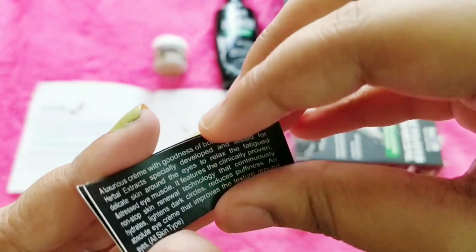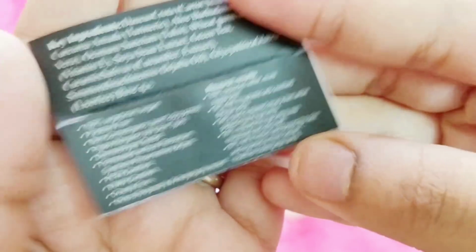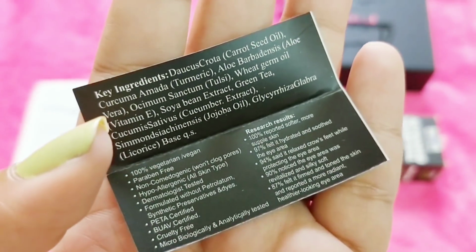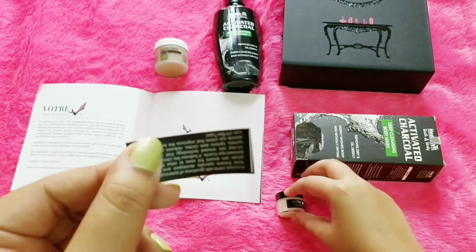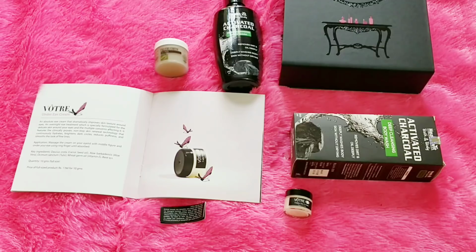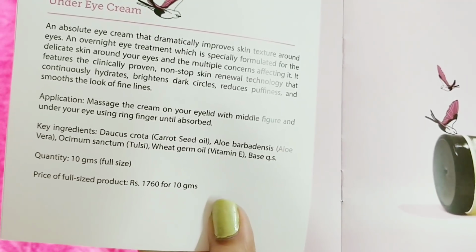All the details mentioned here, the full ingredient list, and more about the brand Votwa, and the principles: PETA certified, BUAV certified, cruelty free, vegetarian, paraben free, non-comedogenic, hypoallergenic, dermatologically tested, a lot of things. And the full ingredient list is also mentioned here. So I really appreciate this info card with this, because usually sometimes we don't get enough information with such small tubs, and that makes me very upset. And also the card here talks about how you have to massage it, and the key ingredients, quantity, everything.